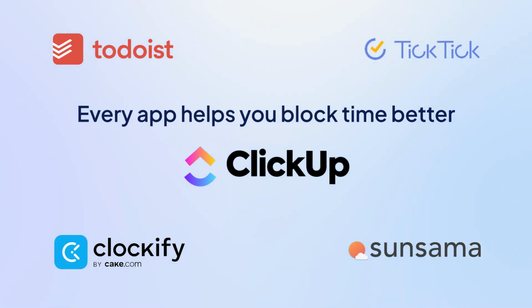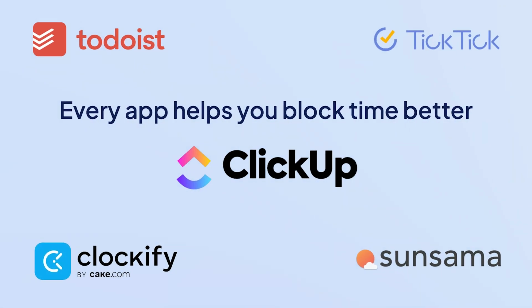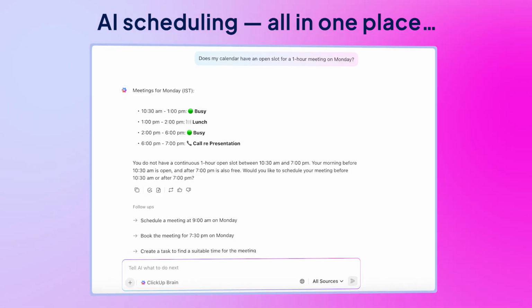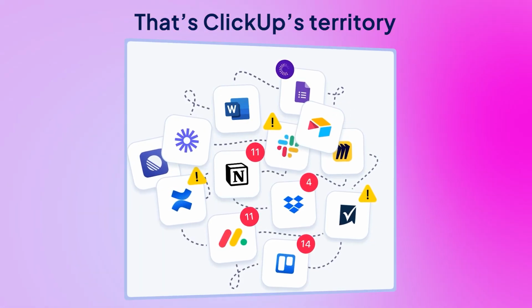So here's the thing. All these apps have strengths and excel at helping you block your time. But if you want planning, tracking, prioritizing, AI-powered scheduling, and that too at one place, that's ClickUp's territory.